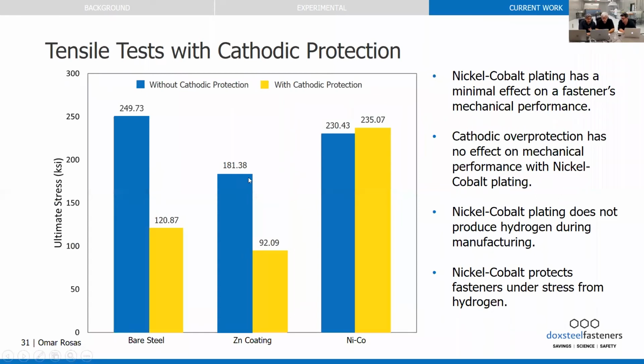We can notice that the zinc coating reduced the mechanical strength just by applying the coating, by 25%. That didn't happen on the nickel-cobalt, which indicates that nickel-cobalt plating had minimal effect on the mechanical performance. Now, when we apply cathodic protection, the results were dramatic.